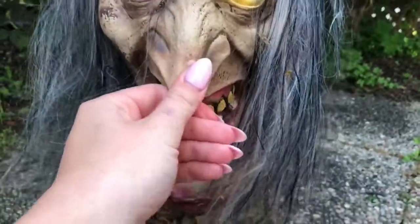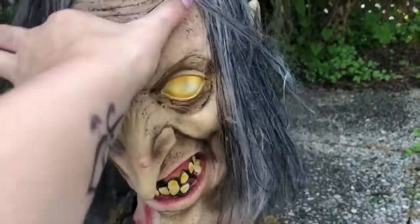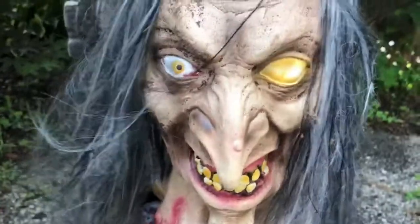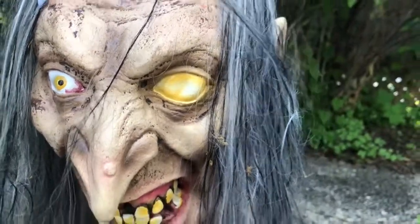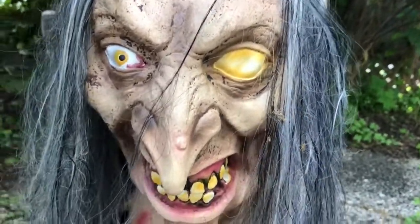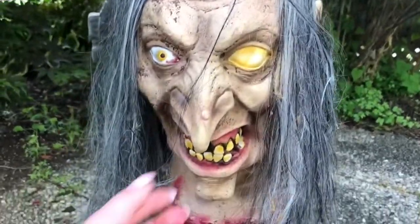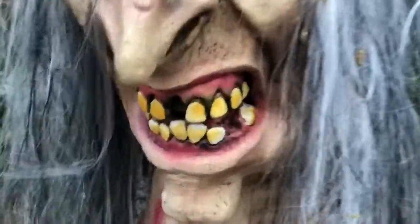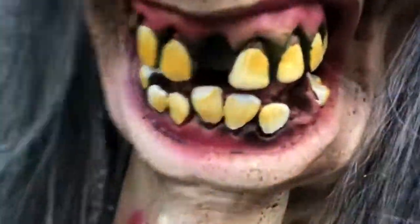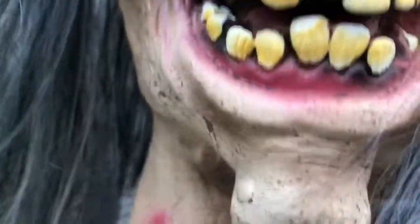Her face is made out of decent latex for once. Well, since this was 2014, I presume it's latex. She has one yellow eye and then another eye that, I guess, was popped out of the socket. I don't know. From the feel of things, she was some sort of a witch, considering she has the witch's nose and the pimple. And her teeth are very yellow and green actually, surrounding it, which I did not realize until I started filming her demo.